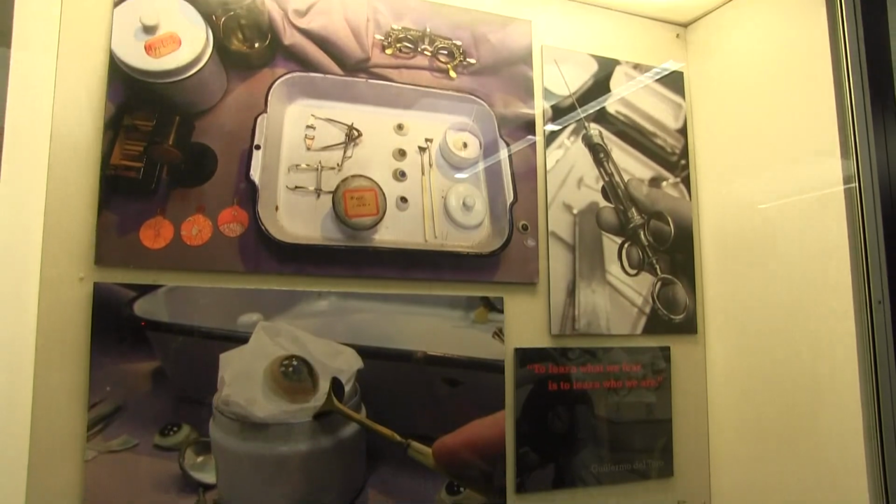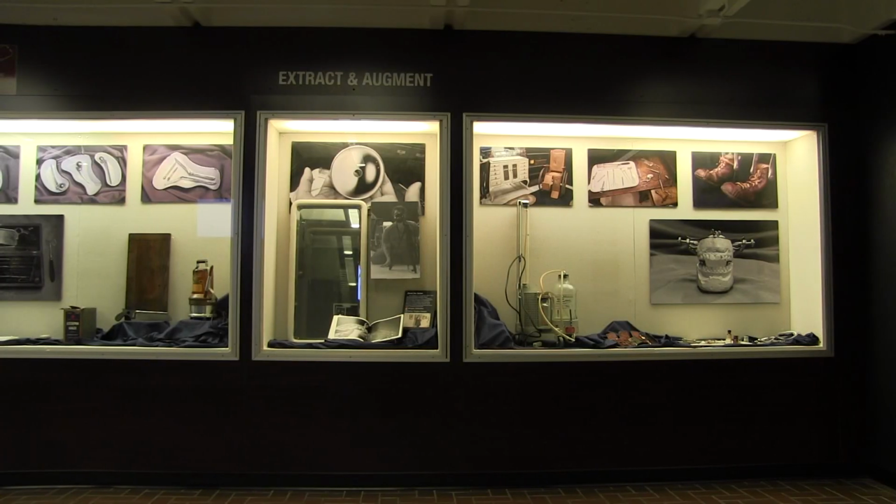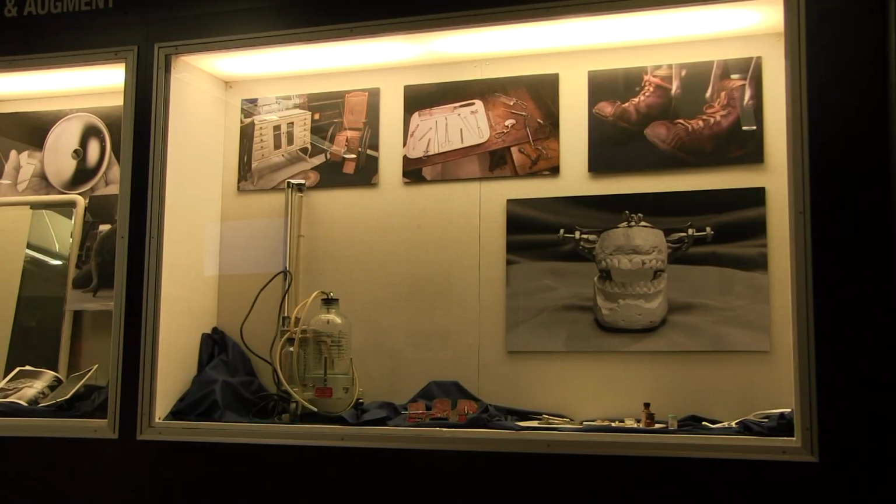I definitely would say probably the glass eyes are my favorite. Youngstown State University senior Ashley Vaughn is taking the macabre and turning it into art. Her Extract and Augment exhibit features photos of medical equipment used for body augmentation.